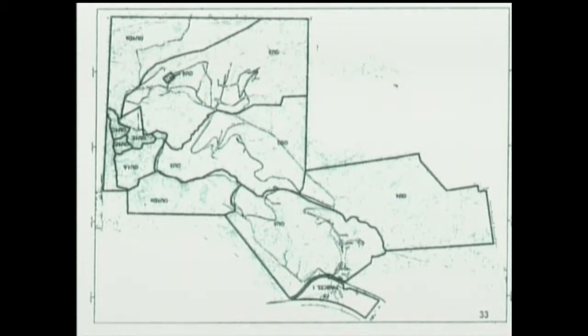Well, Al, I hate to tell you this, but it's upside down.